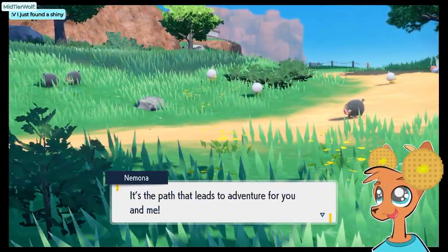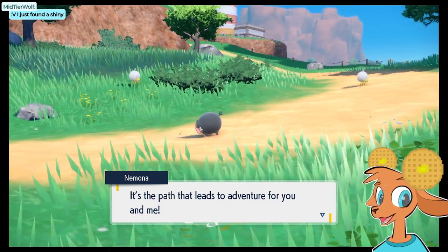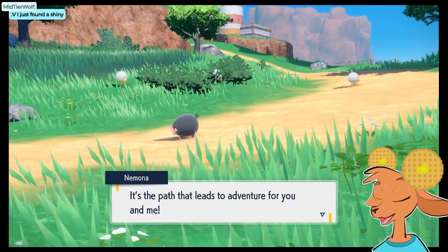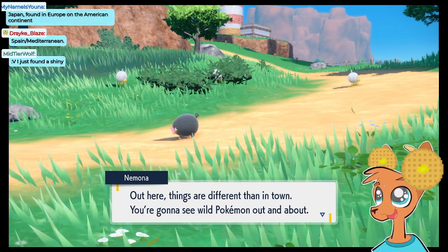Just found a shiny. Yo, that's amazing. Oh my gosh, it's a chonker. What is that? Is that like a bug with a ball on him? I've not seen any of these, by the way. It's Spain, Mediterranean. Oh, that makes a lot of sense.